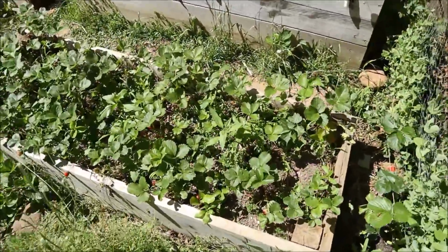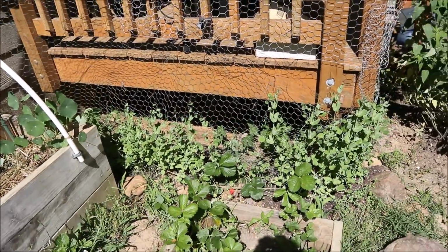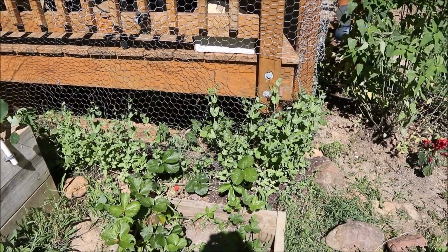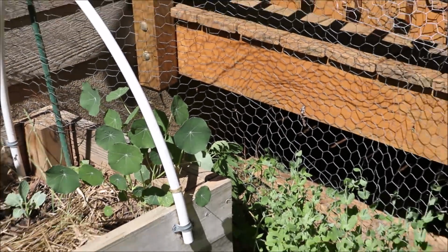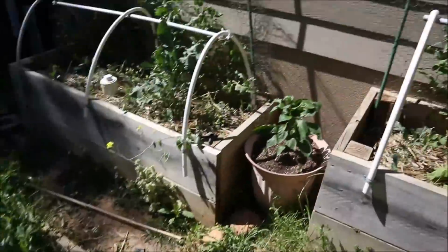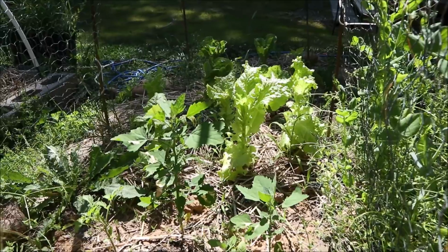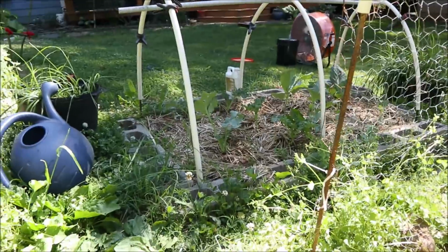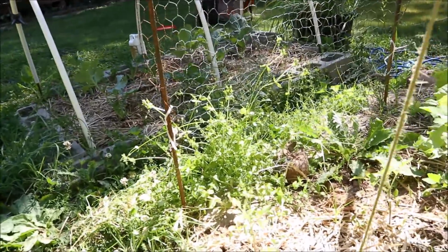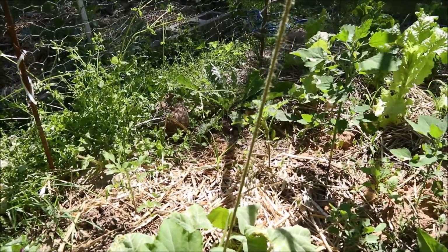Strawberries have been going for a few weeks. Lots of fresh strawberries. And the snap peas are starting to climb up the deck and do their thing with the nasturtium. Nasturtium's a good one to have around. Grows fast. Everything's edible out of it. There's another pepper. Some more squash. Lettuce is just about done. And then some kale and some collard greens. So this is my temporary garden spot before I get to my real spot in a month or so.